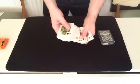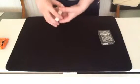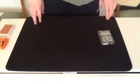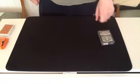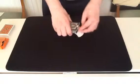Looks like we're down to the last card. It's gone, sorry. It's not a king or queen or a jack. And again, I did riffle it into this deck. Let's see if the technology part of the trick works.